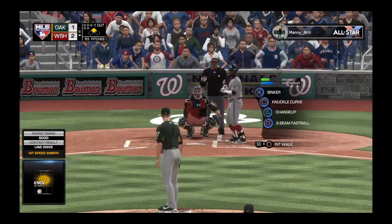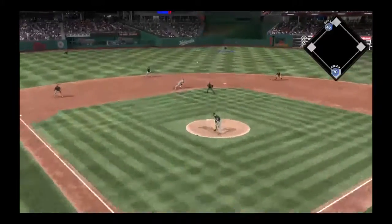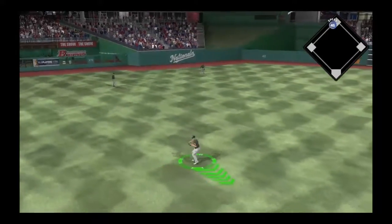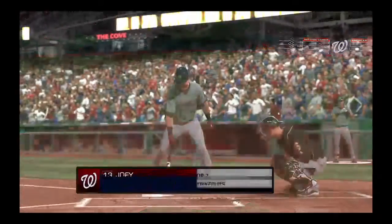And we see some action in the A's bullpen now. It's both a left-hander and a righty that start to loosen up. Line drive to center field. Catch made in straightaway center as the runner tags from second, but he gets back in time, safe at second base.